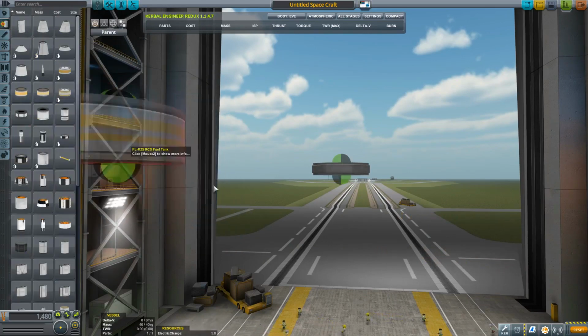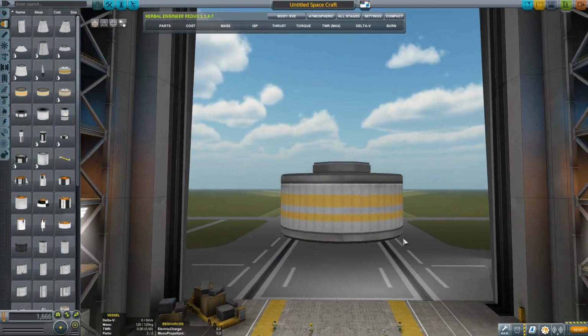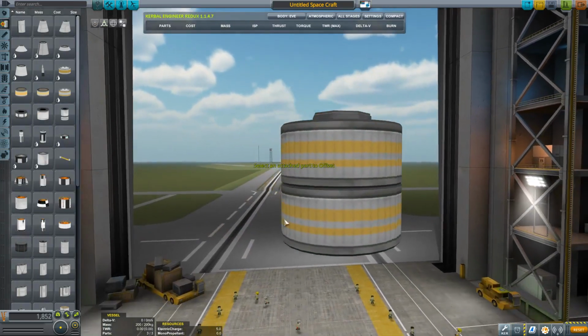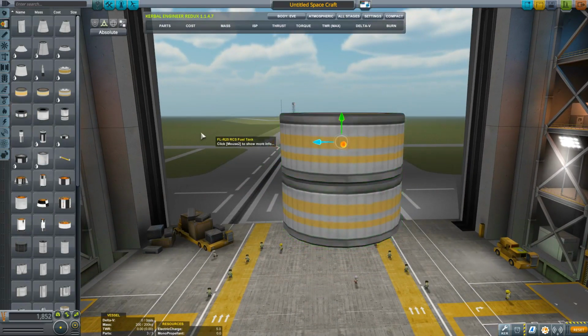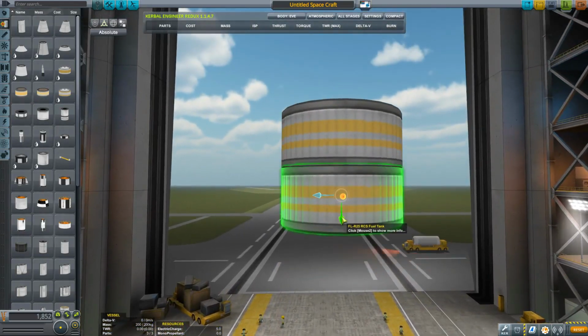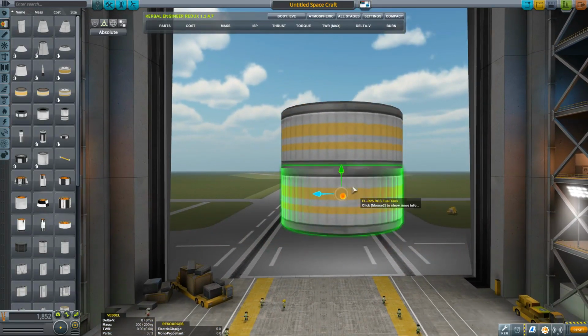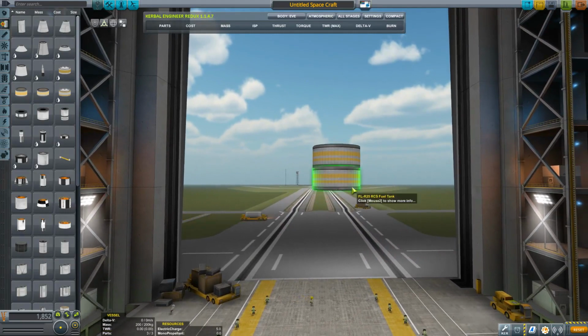What if we use an RCS tank? Of course, empty. That's 120. We'll double that. 200. Put that thing inside because obviously it's empty now. Move this up a little maybe, so they sit more flushly there, but without clipping. Then maybe another one actually. Then we'll put some batteries in here as well.